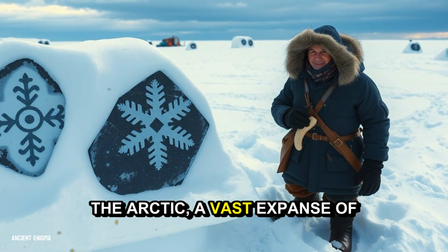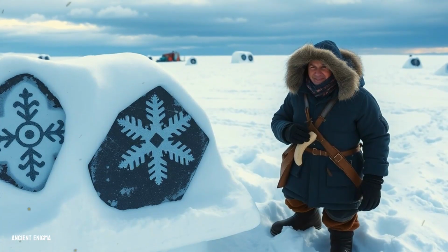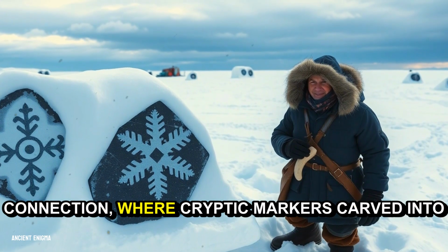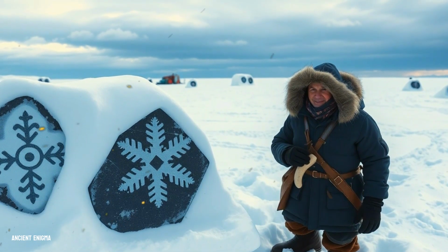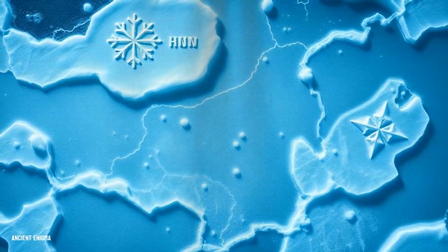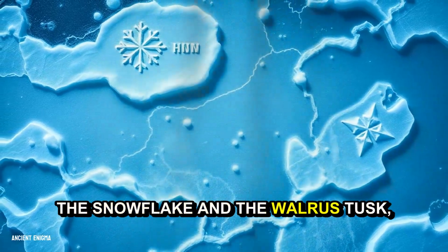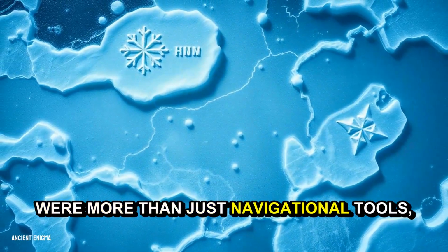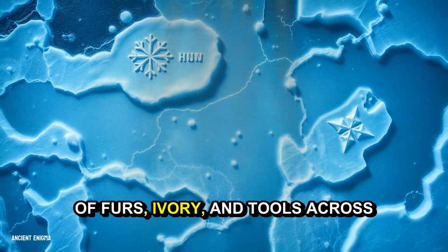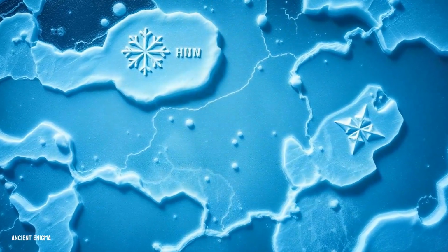The Arctic, a vast expanse of ice and snow, might seem like an unforgiving wilderness, yet for the Inuit people, it was a place of opportunity and connection, where cryptic markers carved into ice and stone guided them through some of the harshest conditions on Earth. These markers, etched with symbols like the snowflake and the walrus tusk, were more than just navigational tools, they were lifelines, enabling the exchange of furs, ivory, and tools across a network of trade routes that spanned the frozen north.